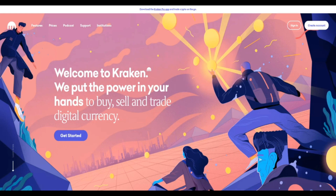You only pay a small fee of around 0.26% for buying and selling Bitcoin, and just a $5 fee to deposit dollars into your account using a US domestic bank account. And it is free for EU deposits via SEPA. So with that said, let's get into it.